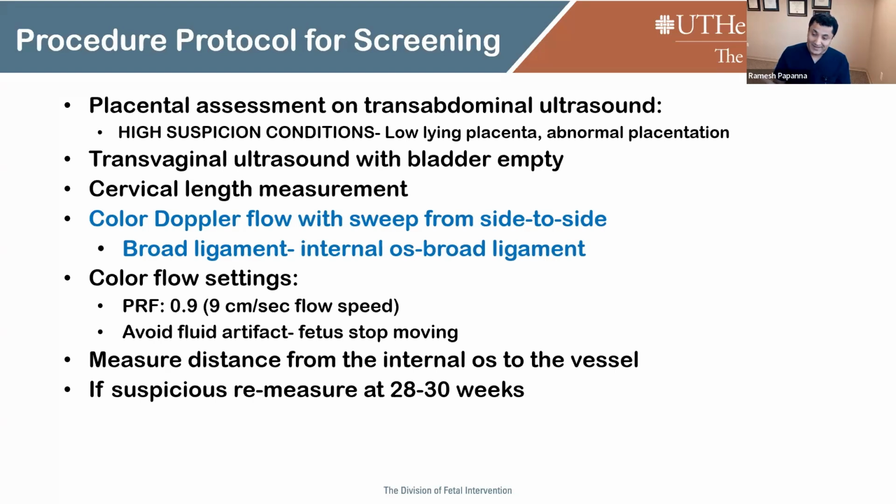For a vessel that is on the lateral surface, not in the midline, you can do something called omni-view. You do a 3D volume of that, and then do an omni-view, and then you can trace it from the internal os to the lateral distance. I don't have a clip of how to do that. This is something that we will create, and I'm happy to send it over to you. But it's not too terribly difficult, and you could even do a rendering and then switch it over, slice this laterally, and then measure the closest distance possible.